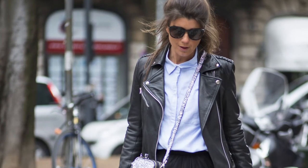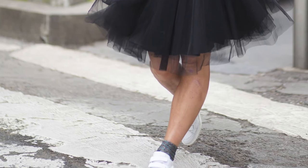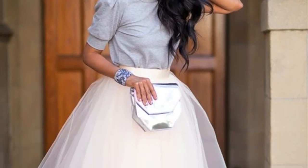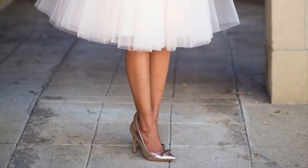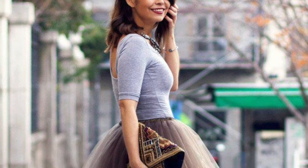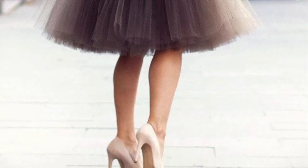Tulle skirts are not just for little girls playing dress up and ballerina. This video will show you that you can style it a variety of ways to make it look edgy or chic, feminine, elegant. Whatever the style that you want to portray, a tulle skirt can be your go-to.